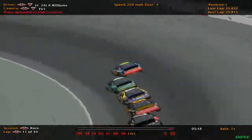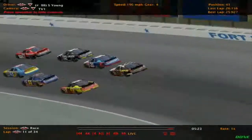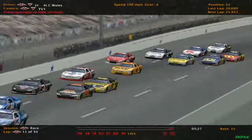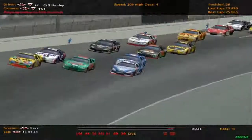I'm surprised that nothing's happened, but when a 4-wide situation happens, more than likely there's going to be a bad wreck. They're trying to calm it down. They've been 3 wide mainly. But it's just the luck of having a wreck. We'll see if it happens or not. Sean Henley's going 3 wide between the 18 and the 12.